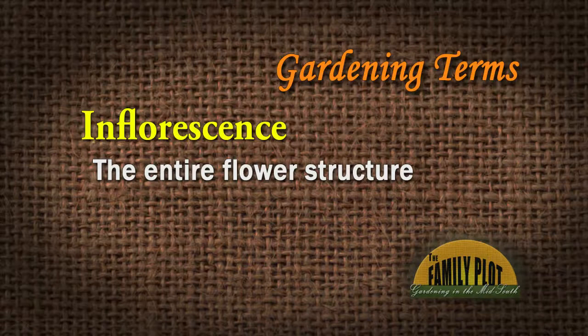All right, here's our next gardening term, inflorescence. And you actually have examples of that, right? You kind of alluded to that as something maybe bad. No, it's not bad. Do you have it in your garden? You want it in your garden. If you want flowers, you've got inflorescence. And that's a term that means the entire flower structure, which could be the flowers, the bracts, the little stems, and the branches that encompass the whole floral part of the plant.